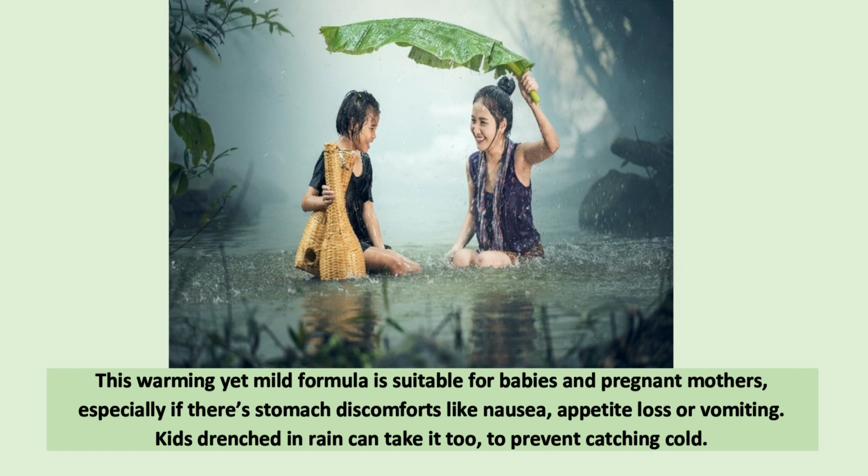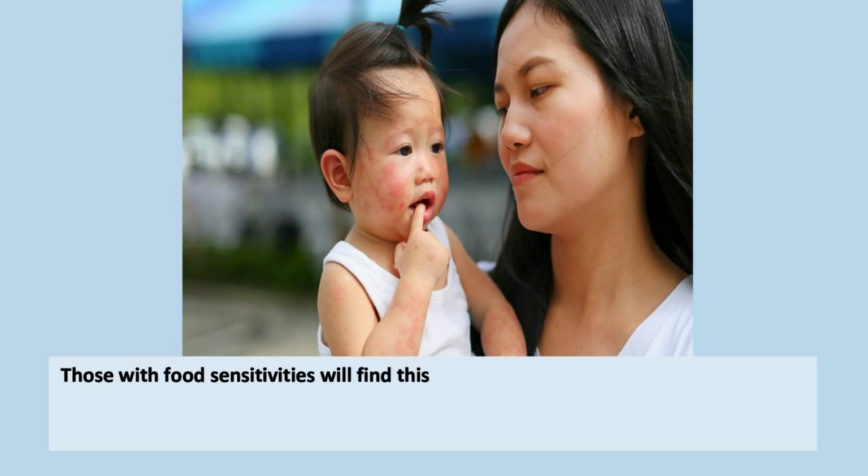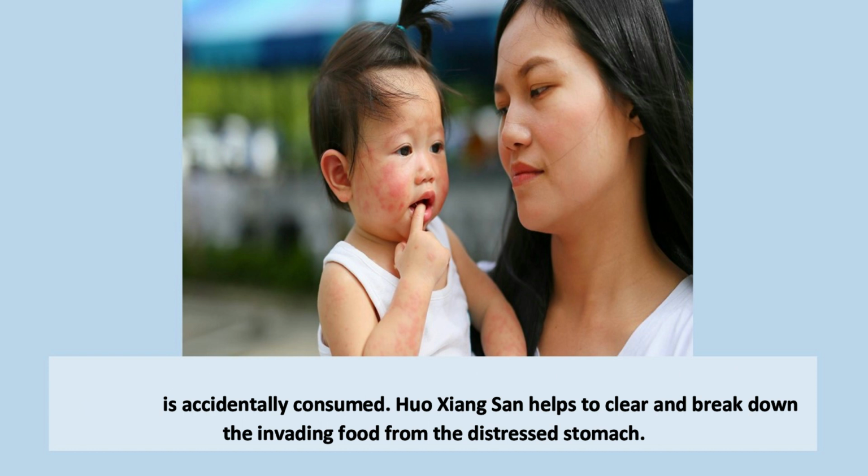Kids drenched in rain can take it too, to prevent catching cold. Those with food sensitivities will find this formula helpful when the unsuitable item like milk is accidentally consumed. Huoxiang San helps to clear and break down the invading food from the distressed stomach.